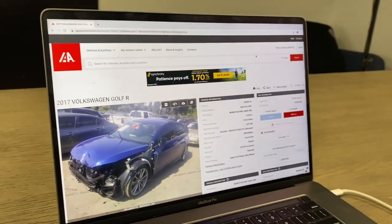So the cool thing with IAAI is you're buying a straight up written off car from an insurance company. Once you go into the vehicle information, it'll say which insurance company is selling it. So that's the nice thing about IAAI. And we'll be jumping into that right in a second, because it's about to go live. We're gonna show you how it's all done.